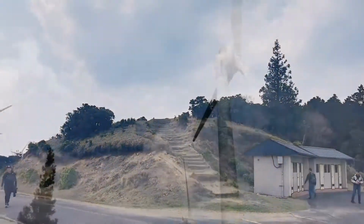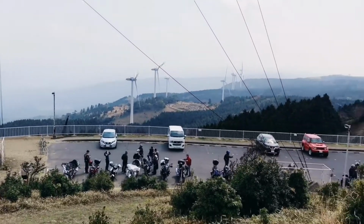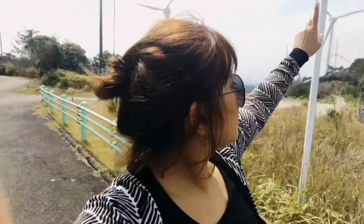Sunday fun day. I'm now here in Tsu, Mie-ken, Japan. Specifically, I am here at Aoyama Windmill. Aoyama Windmill is the biggest wind farm in the whole of Japan. The Aoyama Windmill is between the border of Tsu, Mie-ken, and Iga City.